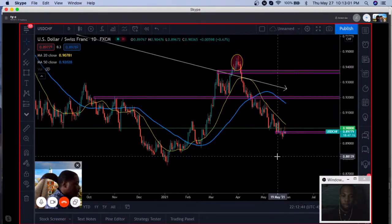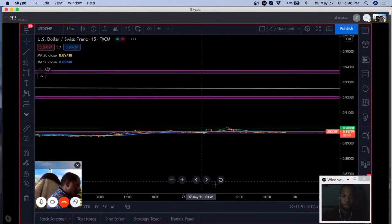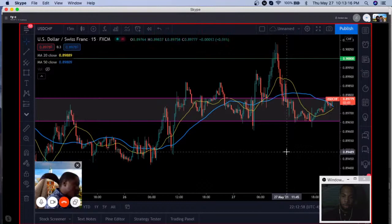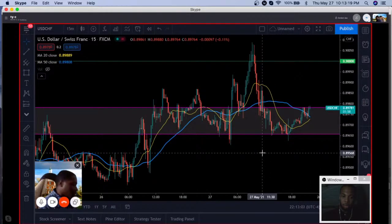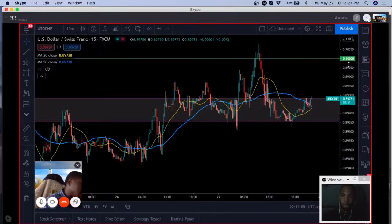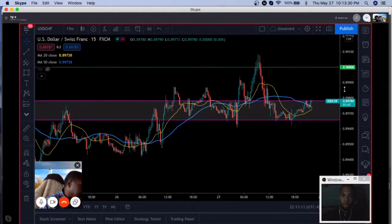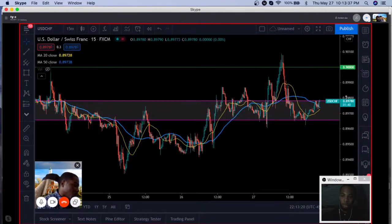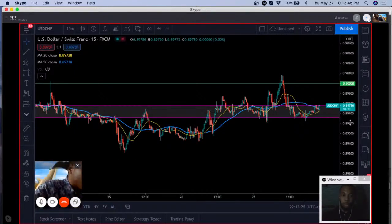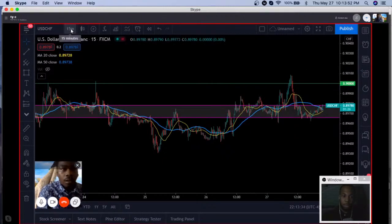Let me see, what's another good price? Go to the 15-minute. I want to see how high is high and how low is low. All right, to wrap up my analysis, the prices that I'm looking to hop into would be the 90 cents area, 89.75, and 89.88. And the destination that I'm planning to take this is somewhere around the 89.20 and the 88.50. That's pretty much my wrap-up analysis for Dollar Swiss.